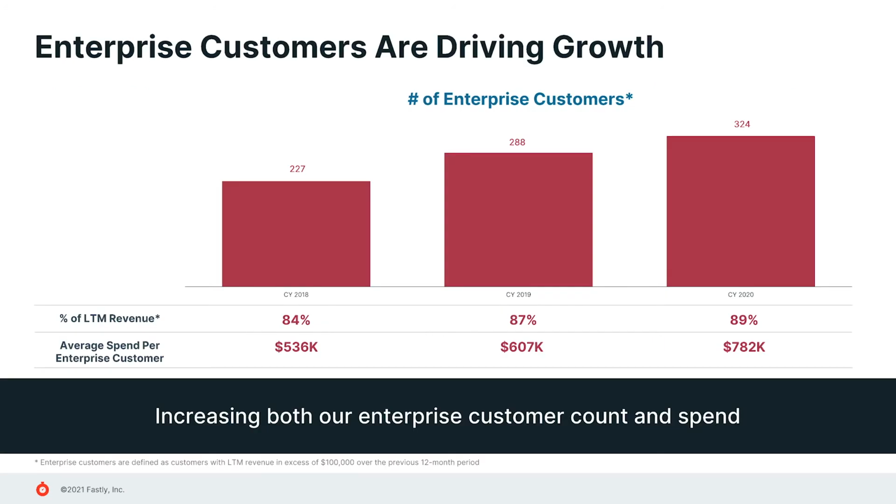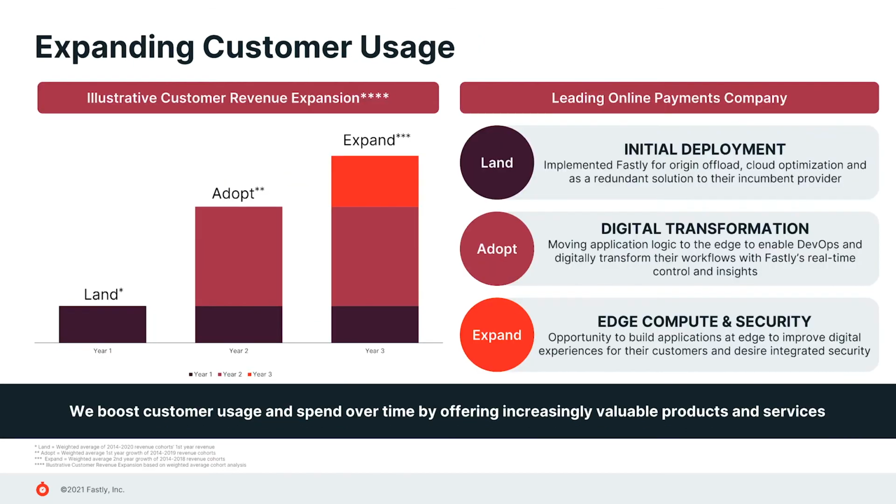Now, FSLY is a B2B business, and their enterprise customers are helping drive their growth. They're seeing a steady increase in the number of enterprise customers, as in 2018 they had around 227, 2019 they saw 288, and in 2020 they saw 324. And every year, their average spend per customer, as well as the percentage of lifetime revenue, are all increasing. They believe they're also expanding their customer usage, as they're really focusing on their customer revenue expansion and being a leading online payments company.